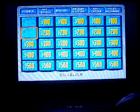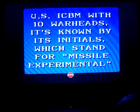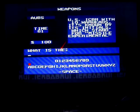Correct. Moving on. Weapons, 100. The answer is... U.S. ICBM with 10 warheads is known by its initials, which stand for Missile Experimental. What is the MX?